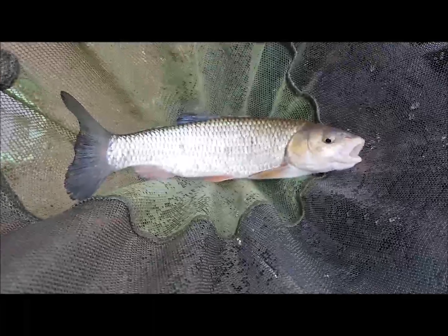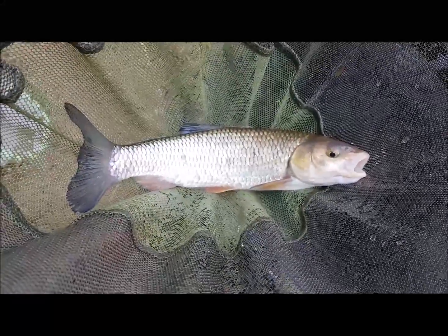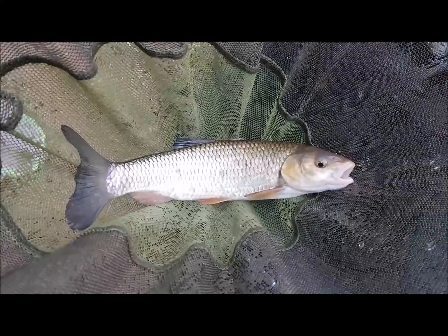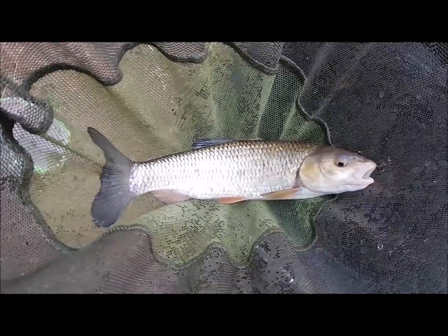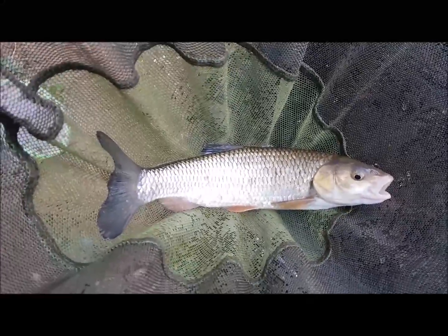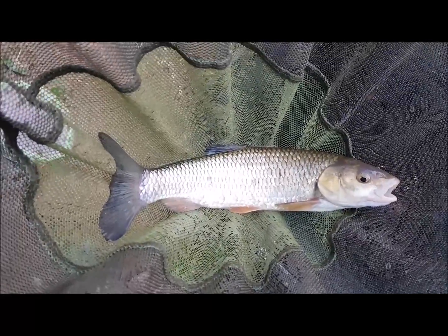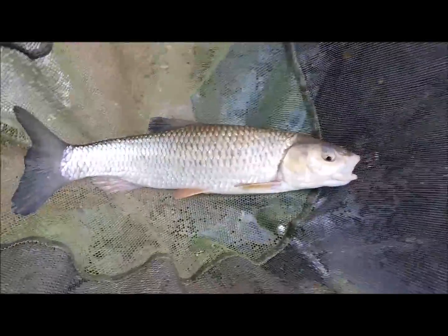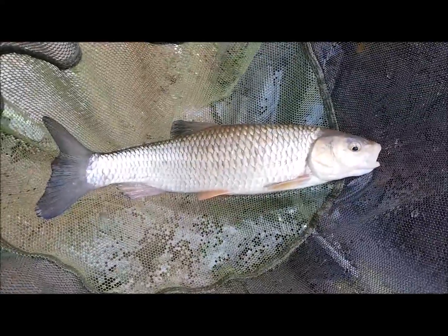And there you go, second chub of the session, about the third trot through, and like I say, found the swim with a few chub in now. We might catch a few. It won't last for long because the water is so clear, they'll spook eventually. The shoal, even putting them in the keep net, they'll spook. But that's the second one now in as many casts. I'm going to get it back.